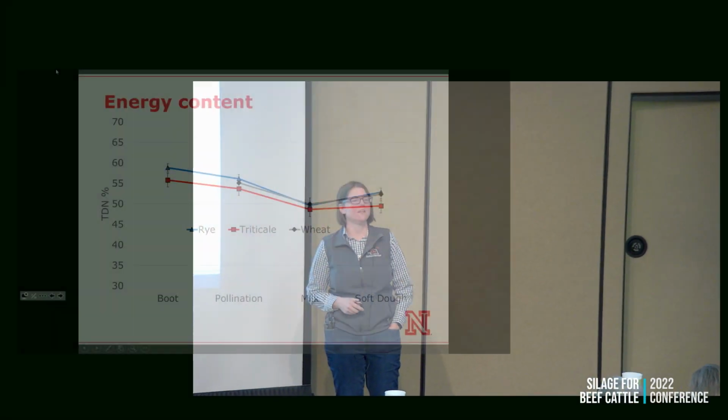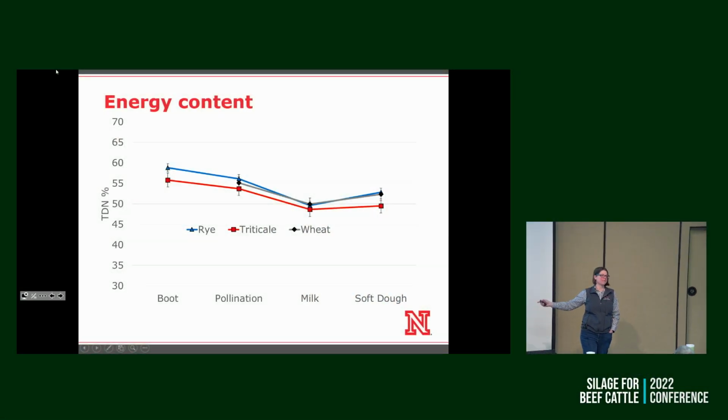Okay, so now let's talk about energy content. A couple of things I got to point out here, one of which is that this is post-fermentation TDN. And I know some of you feedlot guys probably don't think in TDN, and all the cow-calf guys do. So sorry, I went with cow-calf. But it doesn't really matter because you can look at the relative changes to see what's going on here.